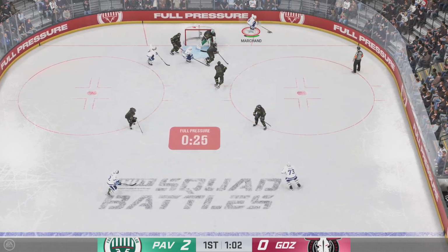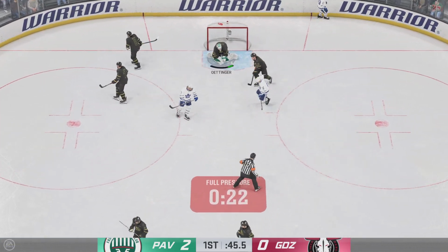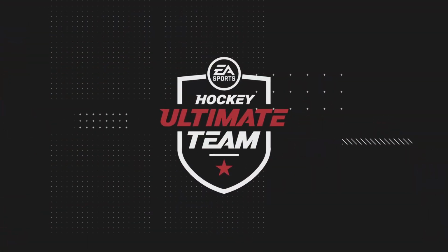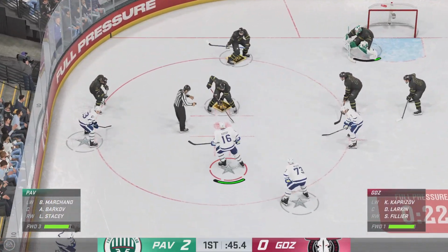And that doesn't reach the net. They are swarming around like bees here in the O-zone. Under siege, and finally grabs that one and covers up for a whistle. A critical face-off looming here. Let's see if they can maintain that offensive momentum.